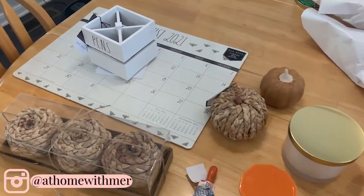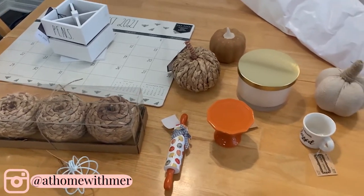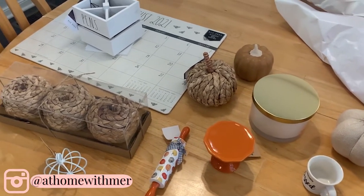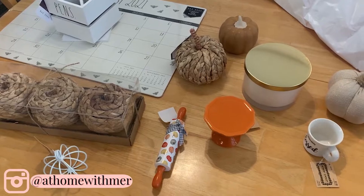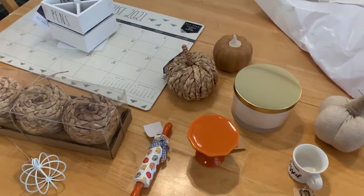So I just got home and laid everything out on the table so I can give you guys a little haul really quick. And I'm gonna try my best to go over prices and everything. I'm sure you guys saw that all of the Hobby Lobby stuff was 40% off, and they usually do that with their seasonal items. So I'll do my best to tell you about what I paid for some of these items from Hobby Lobby.